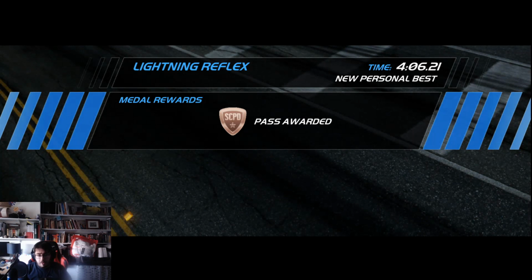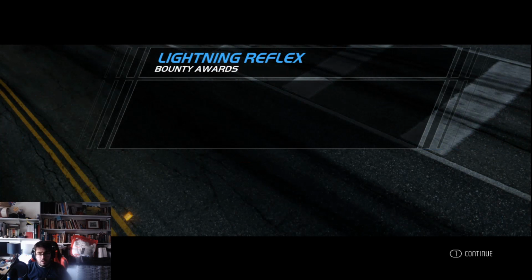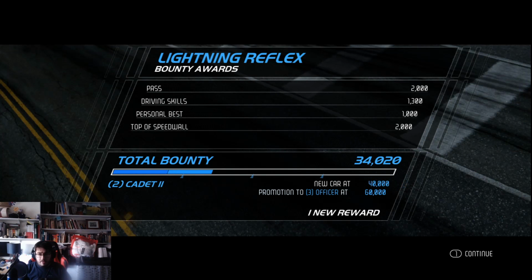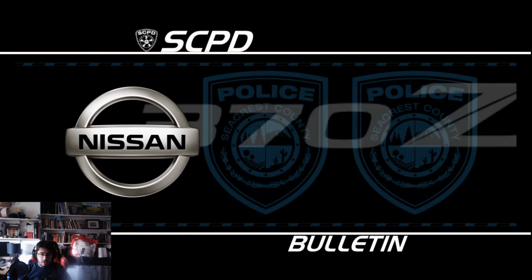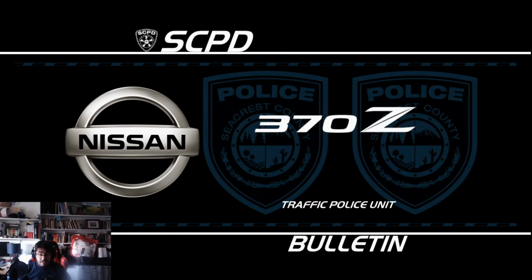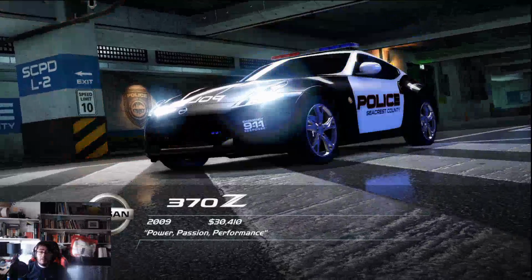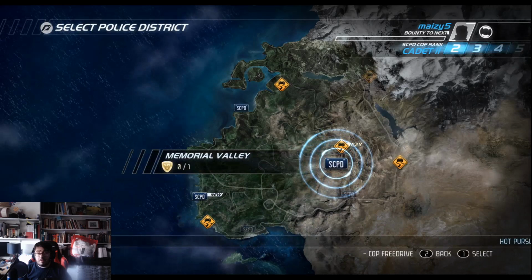Not the best, but hey. We got a new car. Let's see what we get. And this is a 370Z traffic police unit. Okay. Not too bad. They're outdated now. They still make these cars. 2009, they were $30,000. Wow. And they're still worth that much now.